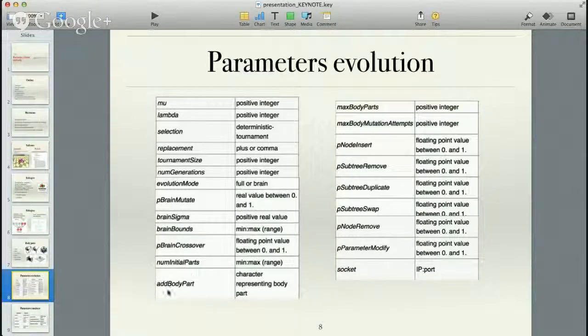What else do we use? Crossover. Yes, the crossover as well. So it's also the probability of combining the genomes of two individuals. And then we used some other ones, but they're not important.